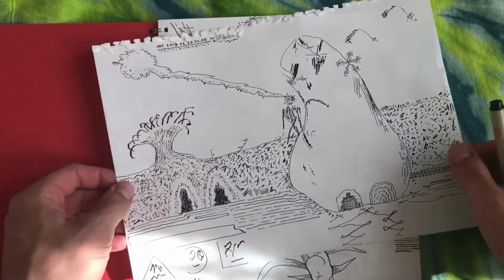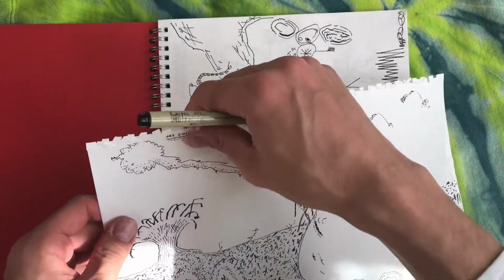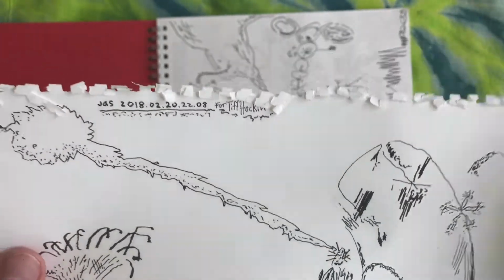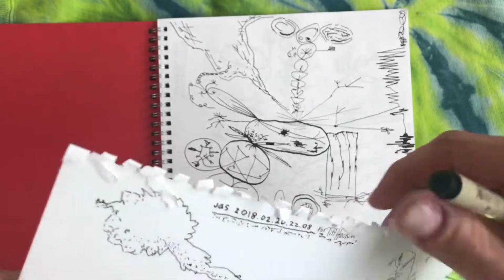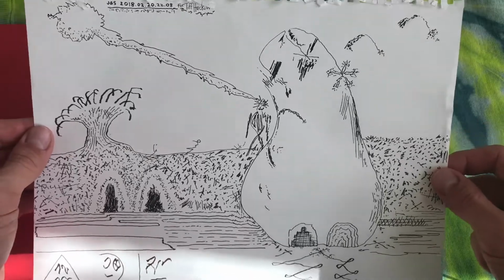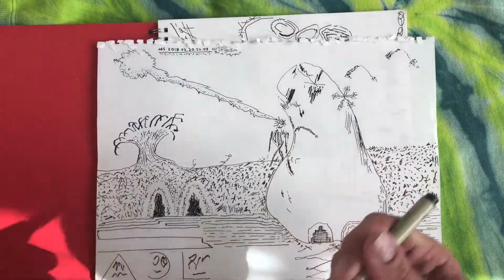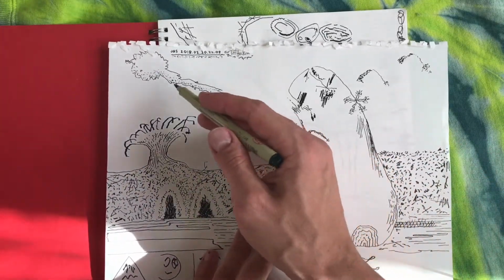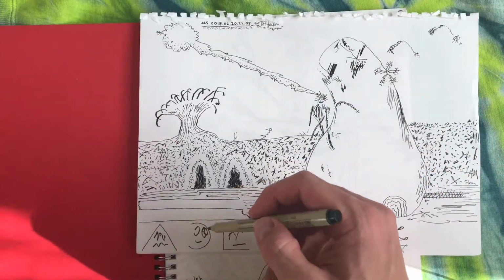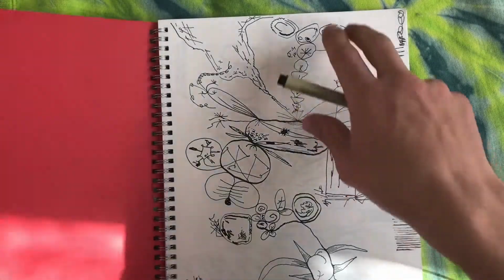Okay, so this first one is a drawing that I did in February of 2018 at 8:22, and this was written later, but this is made for my friend Tiff Hawken, but she did not take it because we went to the arcade and then she forgot. But here it is. There's this little guy here, and he's going like, something like that. And there's a triangle, circle, and square over there. Let's go over some more, I think.